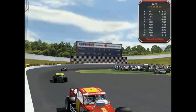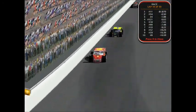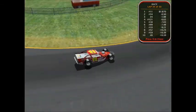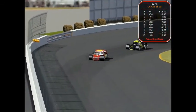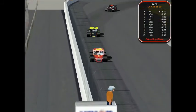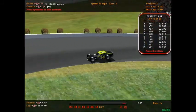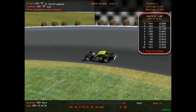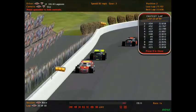Pinned in, we don't have a caution. That sends us into green-white checkered. And yes, it is called green-white checkered because back then they didn't call it overtime. 16 to go. Let's see who has the fastest lap. That would be the 34, Al Legacy. So he is trying his best to get around Evan Hunter.